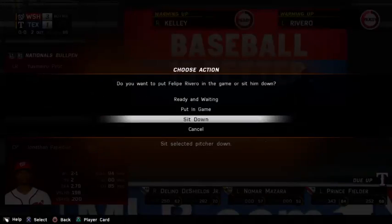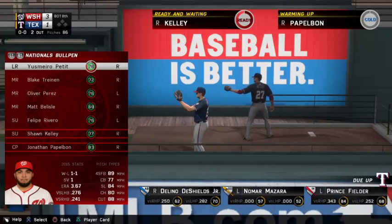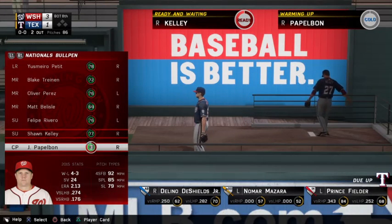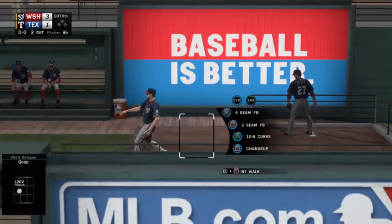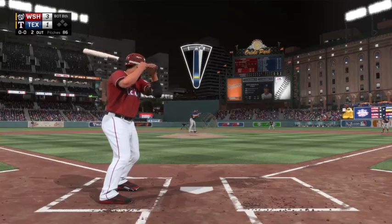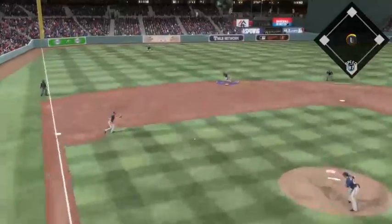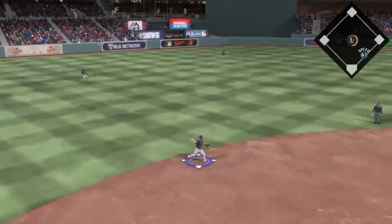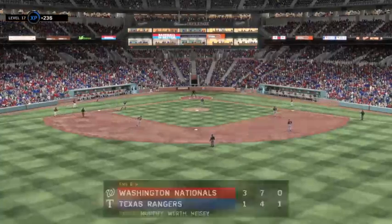Delino DeShields will stand in as they're quickly down to their final four outs tonight. And Matt, they'd like nothing more than to ignite a two-out rally right here. Maybe scratch at least one across before the ninth. To short, hit hard. Espinoza fields it cleanly, and eight innings have come and gone now as the inning is over.